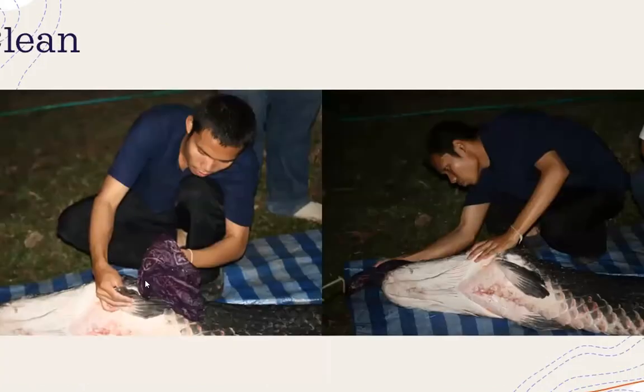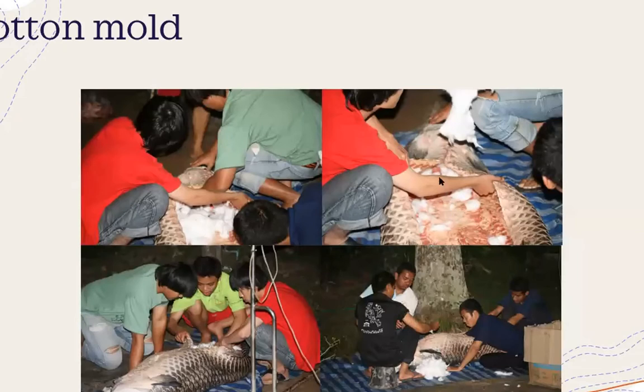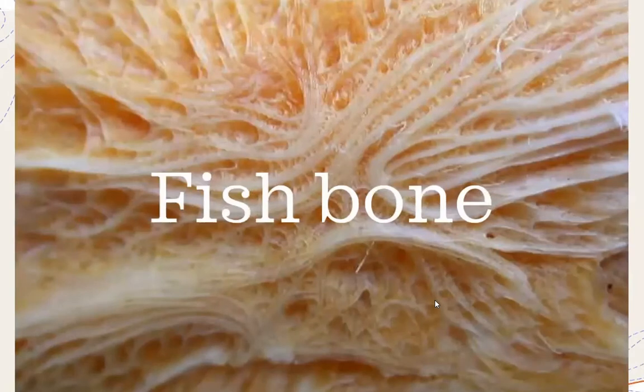And after that, we clean it all. We use a normal cloth to remove blood and meat tissue, to clean it. You can see this one: normally the cotton wool comes in a roll like this, and we pick it with our hand to make it softer, so it can go into every part. Then we put it inside and sew until finished. That is taxidermy for me.